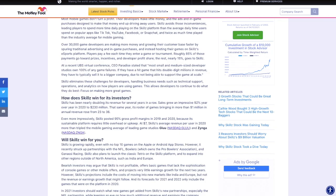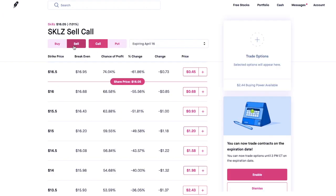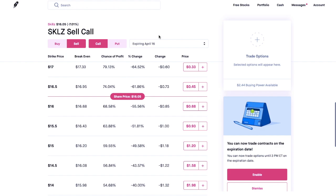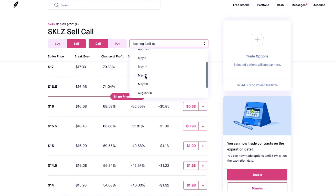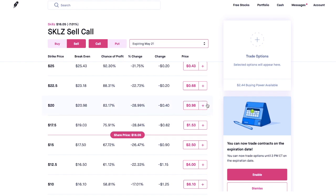But my idea would be for a longer term swing or a trade. So if I bought 100 shares of Skills, that would cost me about $1,600. And my idea would be to sell a covered call on it. Now, since my average cost would be $16, I would sell the May 21st, so a few weeks out. I would sell the 20 strike. I would collect automatically almost $100 of premium.